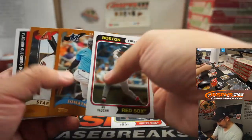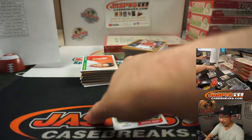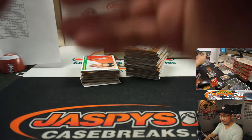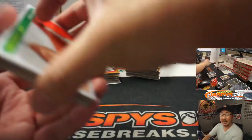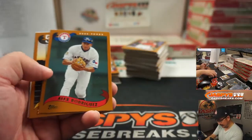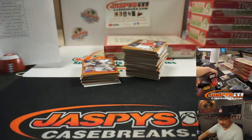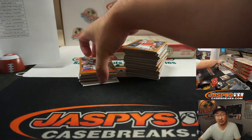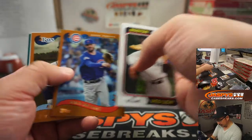Robert. There he is. I feel like that's our first one we've seen, aside from that TV one. That goes to Ryan H. and the White Sox. Ryan H., have we seen a Luis Robert autograph? I know it's a small sample size. We've only done 3 cases at Jaspy's. Plus, I guess, whatever personal boxes we did. But I don't think we got any out of any of our personal boxes.